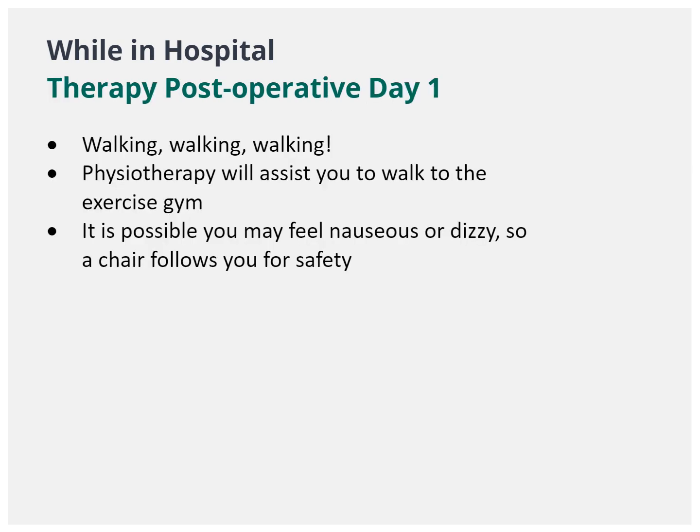While in hospital, after surgery day 1, physiotherapy will get you up and walking. Orders from your surgeon will be reviewed, and we will let you know how much weight you're allowed to put on your operated leg. We always bring a chair behind you when we head down to therapy for safety.